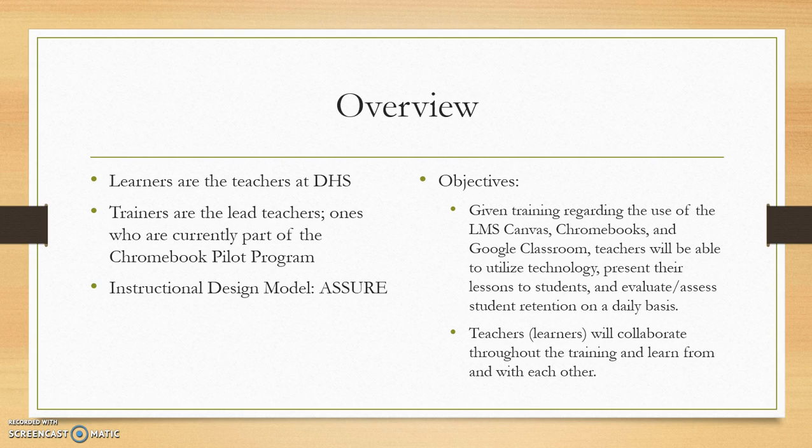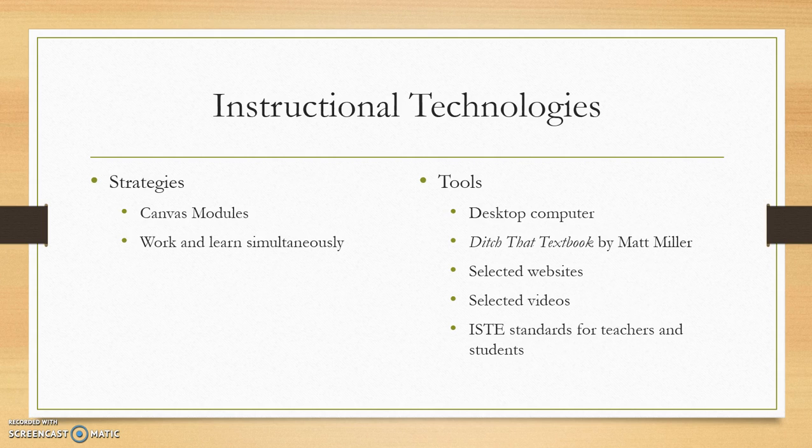In this project, teachers are going to collaborate throughout the training and learn from and with each other. I have created a Canvas page in which there are modules, and each teacher must master the first module to move on to the second, and so on. The modules deal with instructional shift as far as the technology. A second module deals with digital citizenship, and the third one is one-to-one classroom management. I'd like to see the teachers work and learn simultaneously.